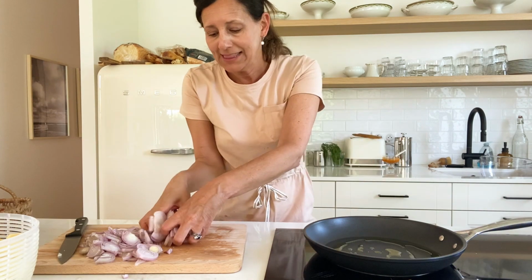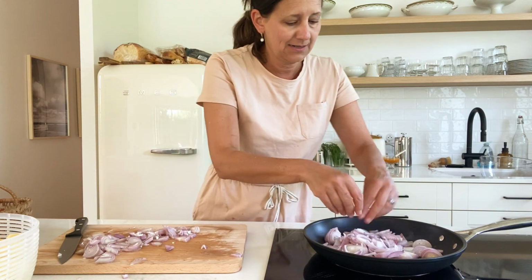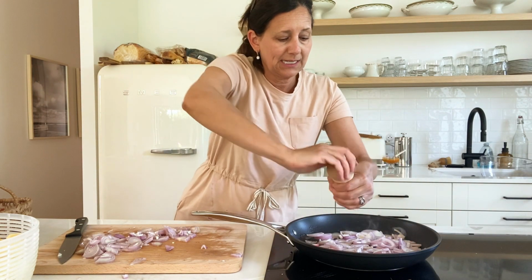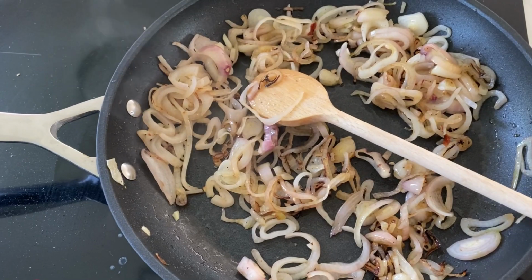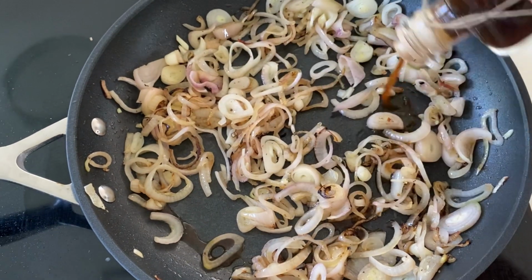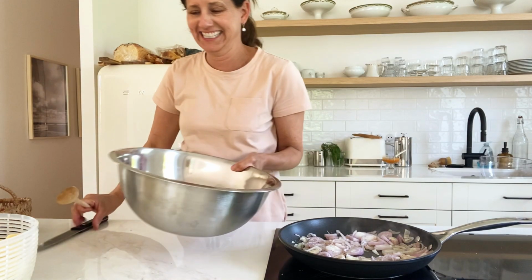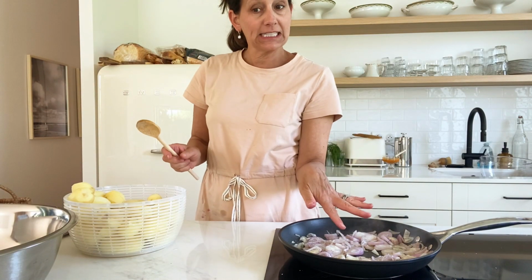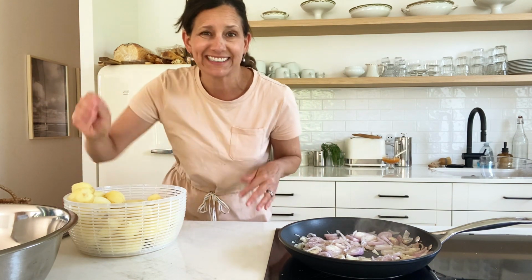I also recommend a non-stick pan, something like this. And then we're going to put our first batch of shallots in there. And then I'm gonna add a little salt and pepper. Once these get nice and caramelized, then we're gonna add a little balsamic vinegar just to sweeten them up. Back to the potato cutting. This is fine because now I have my shallots here, I've got my potatoes, and I'm getting 2 things done at once. This is how it really all gets done, to be honest.